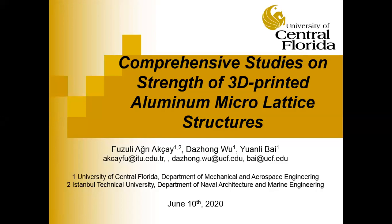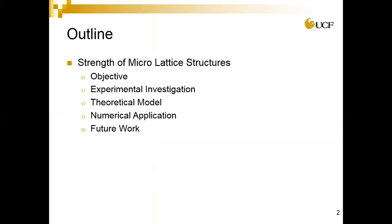The research I am to present was conducted at the University of Central Florida during my visit in 2019. The presentation covers our study on the strength of 3D printed aluminum micro-lattice structures. This research consists of two parts: theoretical development and numerical investigation. However, I will present a brief overview of experimental work as well. Experimental work was conducted by Professor Wu's and Professor Bai's research groups and published recently.